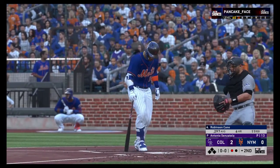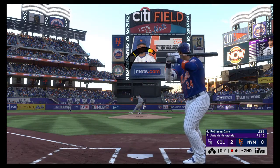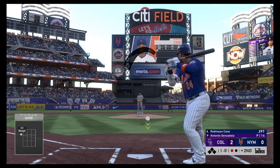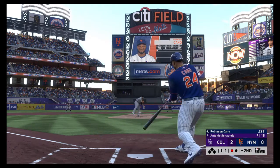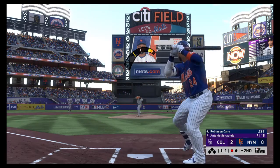So the base is empty here with one away, and that'll bring up Robinson Cano. Cano waits on the first pitch. Just off the outside that time, laid off for a ball. And I believe he broke the plane of the plate there. He most certainly did. It's a ball and a strike. The 1-1.